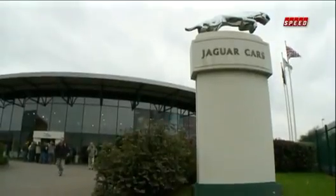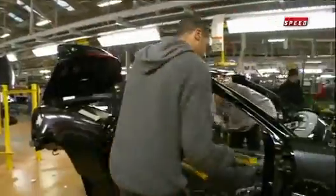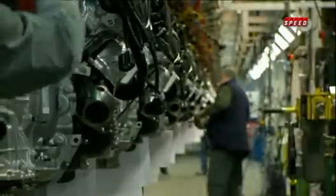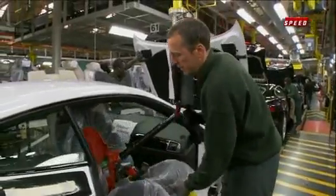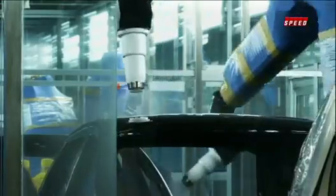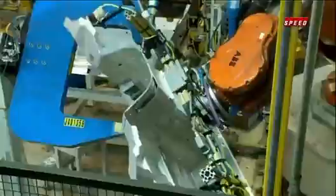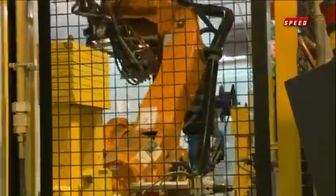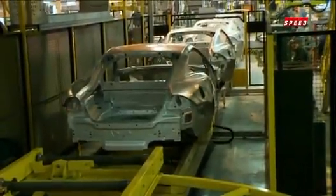Now, Jaguar's taking its tradition of excellence into the future here in Castle Bromwich, England. More than 2,500 people work at the 100-acre site, building some of Jaguar's most coveted cars, including the XJ, Jaguar's signature touring sedan. But just 160 employees are dedicated to the 14-day XK build. That's because over the past 6 years, Jaguar's expanded their use of industrial robots to construct their iconic sports car.